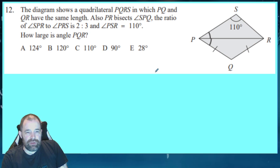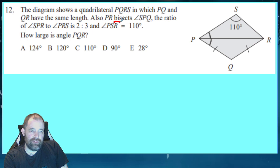The diagram shows a quadrilateral PQRS in which PQ and QR have the same length. That's already labelled. Also, PR bisects, that means cuts in half, equal halves, SPQ. The ratio of SPR to PRS is 2 to 3, and PSR is 110. How large is angle PQR?